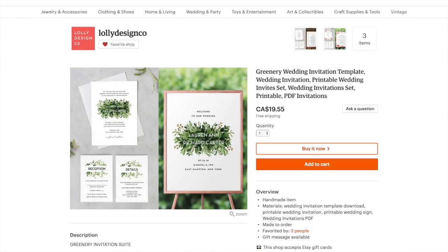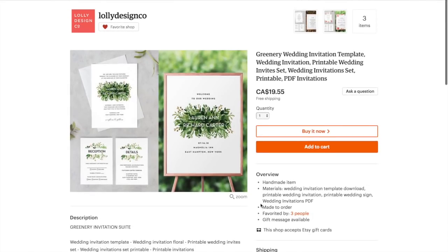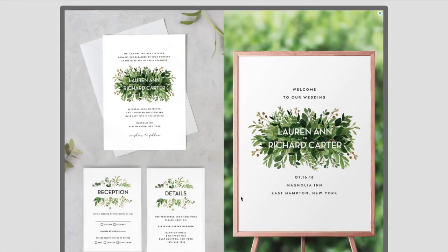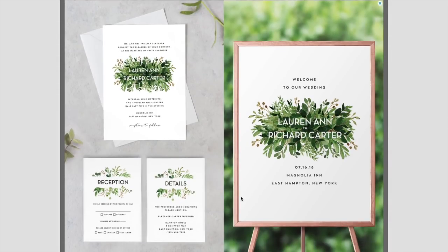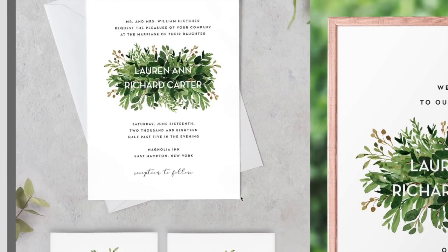So on the Etsy store, I only have 3 different designs to offer right now, but I want to continue to grow that and have more options and have different types of invitations or other paper goods that you can purchase as well. So my favorite one to start out with is the greenery one, and each set comes with 4 different pieces. So you have your wedding invitation, you have your details card, your reception card, and then you also have a big poster which has your name, and most of this can be customized.